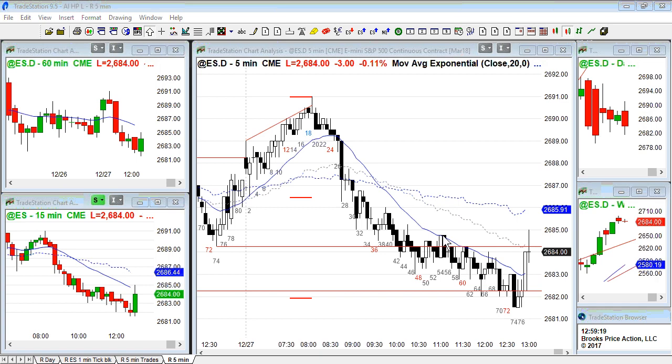We went above one of the more major lower highs here, the 54 high, and we're hovering right around yesterday's low, and we've been oscillating around 2684 for the past few hours. So that is a magnet. Bulls would like to get all the way back to the open of the day. I don't know that they will. They have to get above the 60-minute moving average.